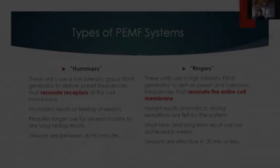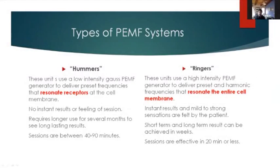So there's a couple of different types of PEMF systems out there, okay? One is called a ringer and one is called a hummer. The hummer devices are your low power devices. What these devices do is basically send frequencies into your body using PEMF, pulsed electromagnetic fields.